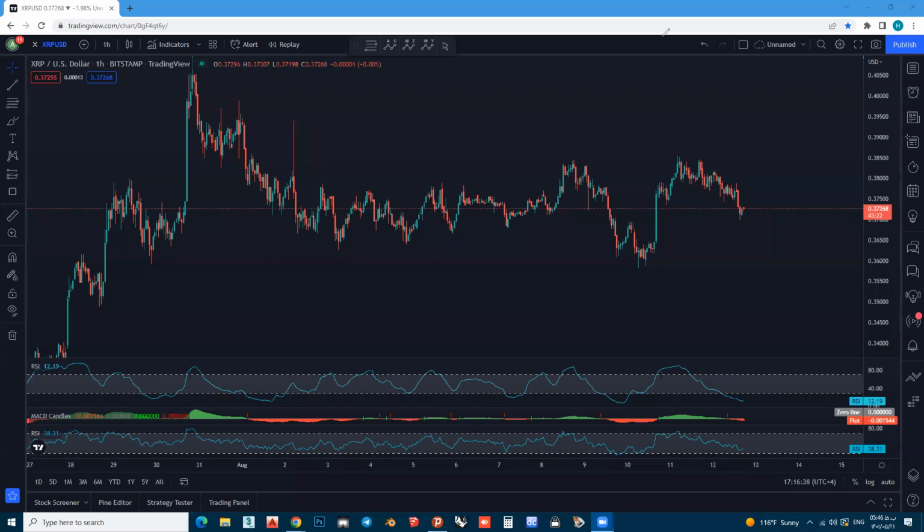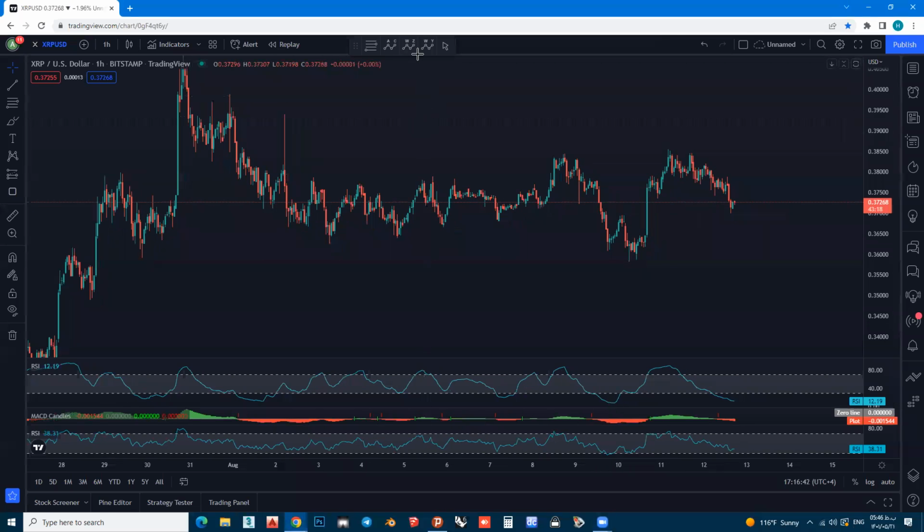XRP, we start with 1 hour chart. Just I want to give a quick update. First of all, if you refer to my last analysis when the price was within this move, we discussed how we can look for trade. And I mentioned if I get one more drop with the breakout of the previous low, this is where we can look for trade. And that's what we expected.